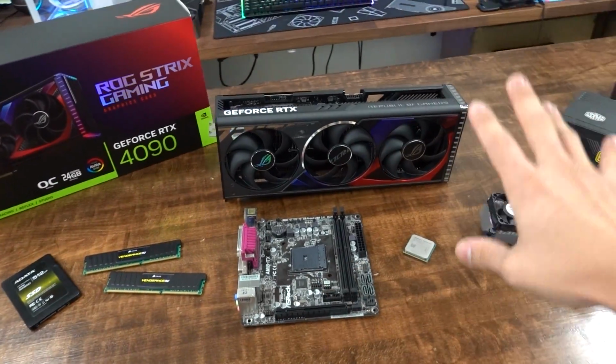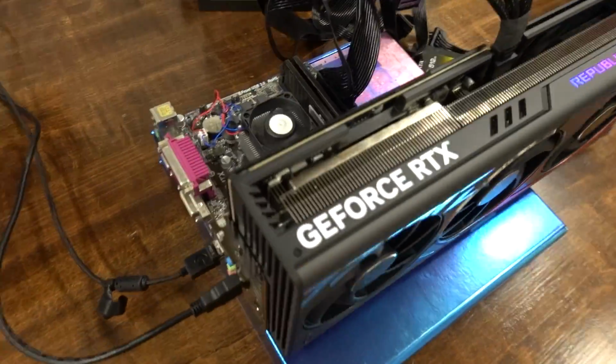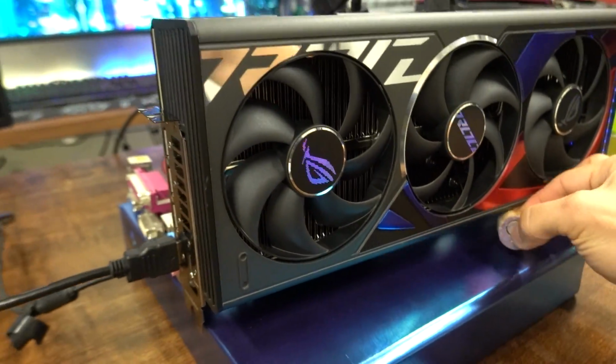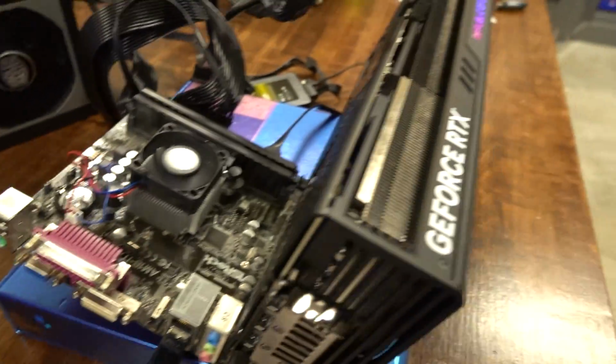No need for a case today, we're just gonna do an open air setup that looks something like this. All right, here we go. So yeah, there is a motherboard here somewhere in this system. It's back there. I actually put a little kickstand, it's just like this piece of wood. Watch what happens when I take it out. It's like skinny kid and fat kid on a seesaw.